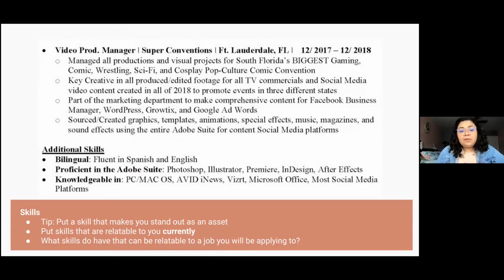So you want to keep those types of skills on your resume, because it also makes you an asset, which makes you a more responsible and more accounted-for employee to your employer. And then obviously I have my proficiency in Adobe Suite. There's a million Adobe programs. The ones that I know the most are Photoshop, Illustrator, Premiere, InDesign, and After Effects. I know a little bit of Media Encoder, just because you need to use that to export videos.